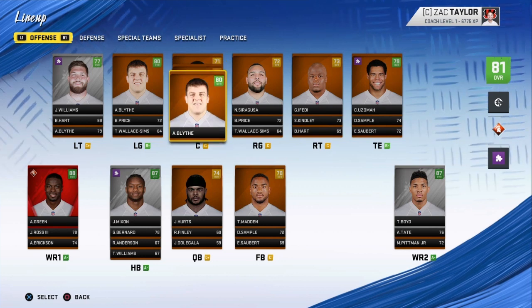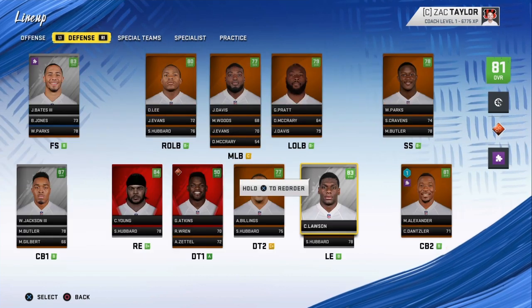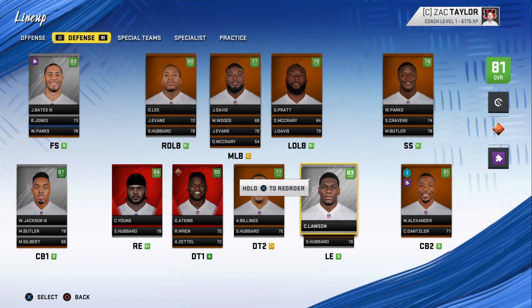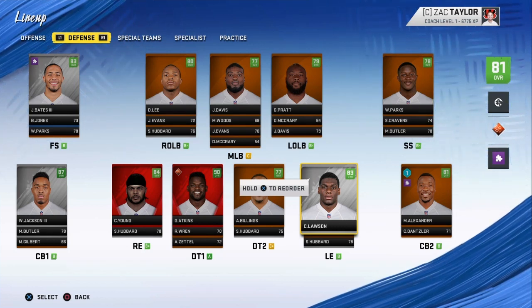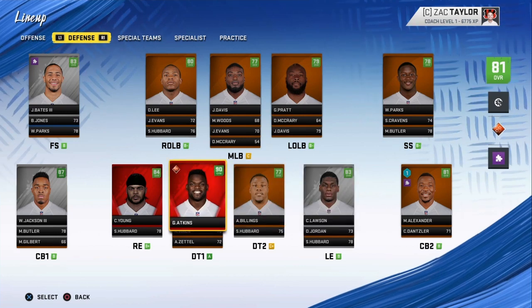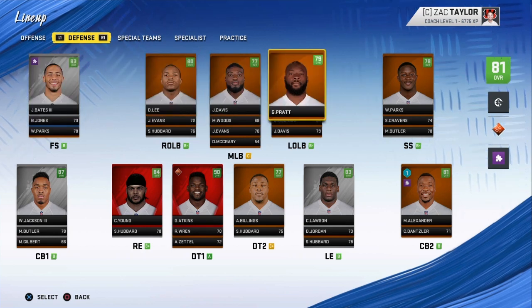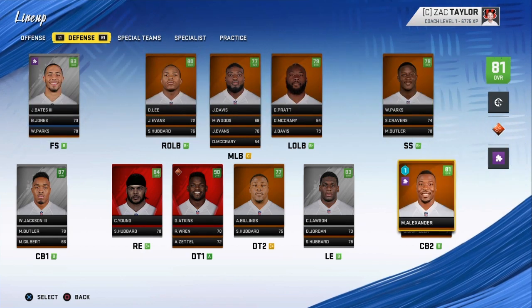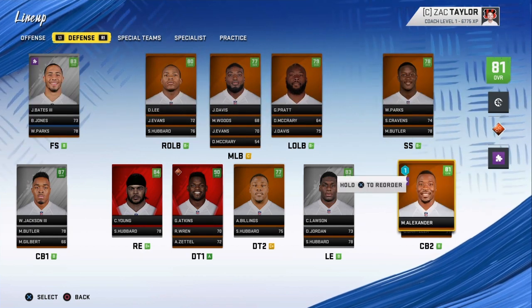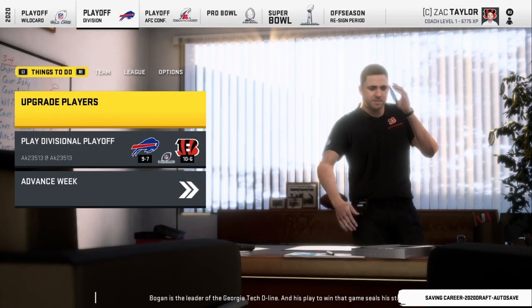So over the progression of this season, Hurts moved up to a 74. We've got some key guys on defense. Chase Young moved up to an 84. So things are looking pretty solid. Will Parks, another guy we signed in free agency at safety, is a 79. William Jackson up. Our linebackers are a lot better. We traded for Gerard Davis. Pratt has moved up. So this defense overall has performed very well.